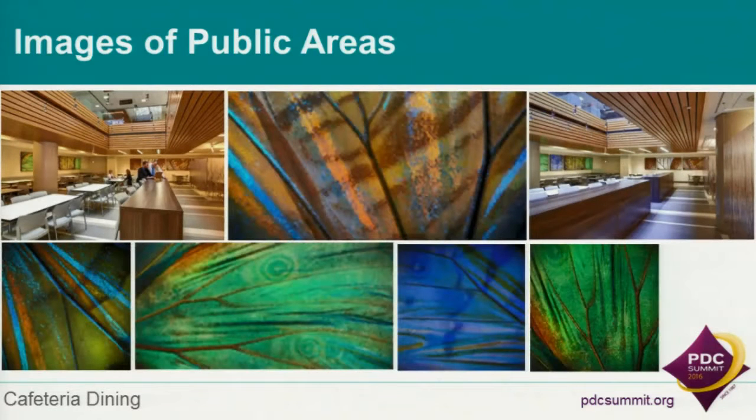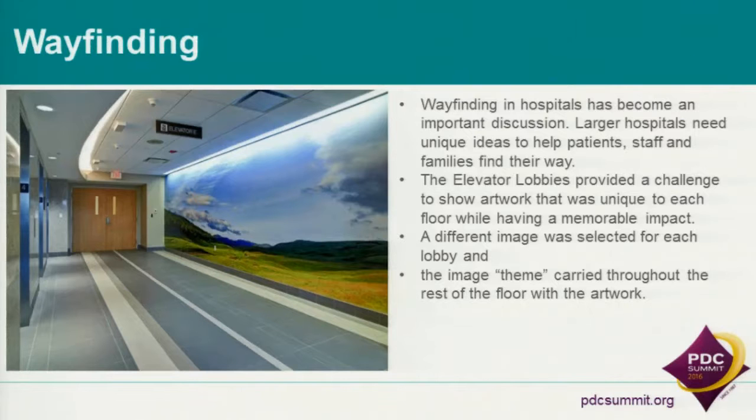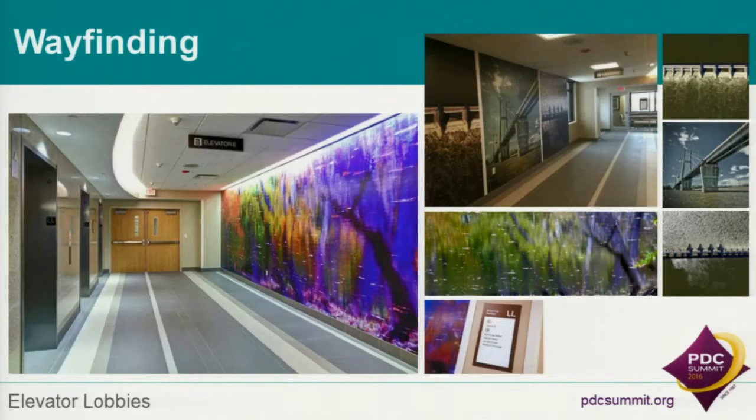And going back to the cafeteria, we selected Liz, who's local, to create these beautiful macro nature butterfly wings, in the infusion area. And then great fun for us is wayfinding. We selected artists that were local and used giant files to blow up for the entire wall, so that each elevator lobby on each floor is an entire wall image, vinyl wall covering, of an image that we thought was very reflective of the area. For each floor, if we selected something that looked sort of bucolic and rural, we tried to pull that theme throughout the floor so that when you went down the hallway or to a waiting room, there were other images reflective of that theme.